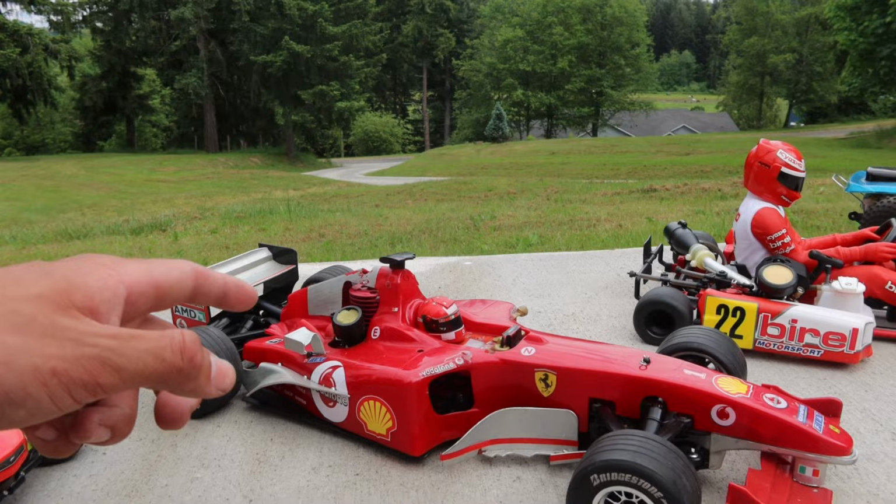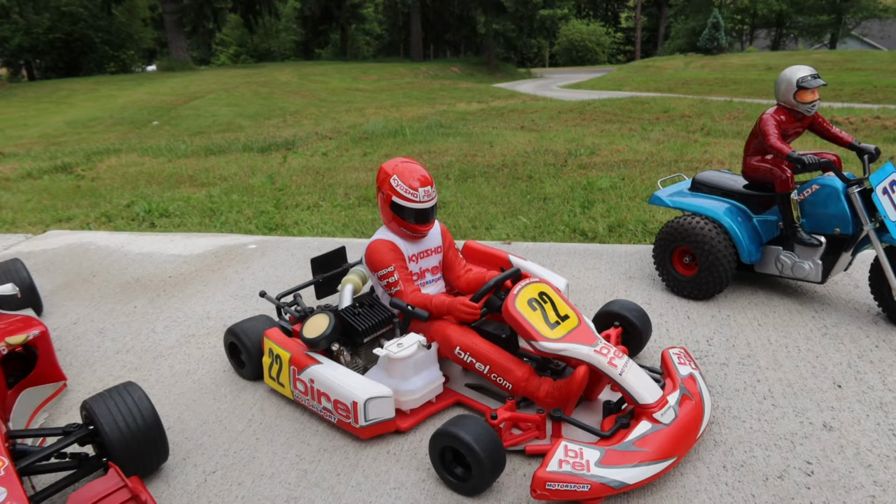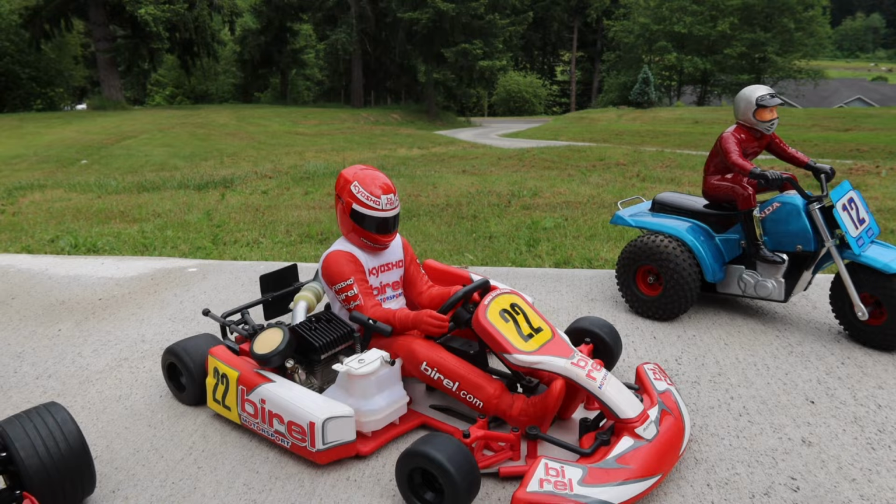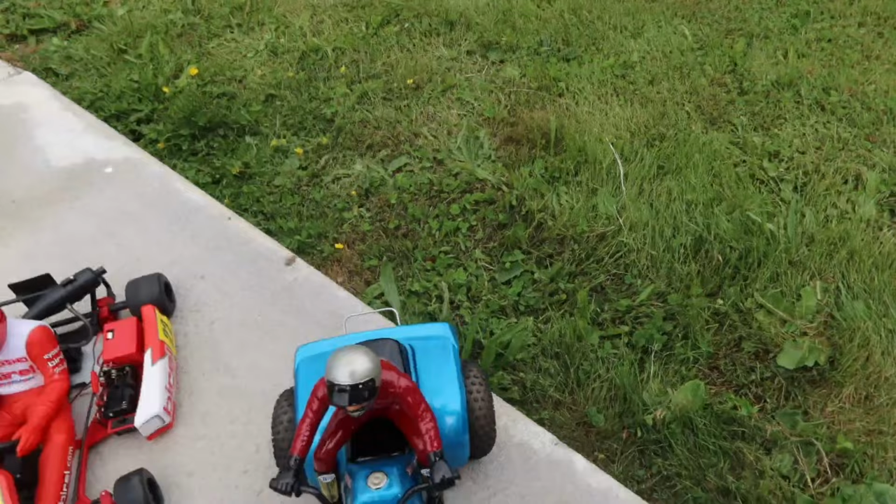This thing right here is probably one of my favorite RC cars. This is our Burrell. It's supposed to be like a Nitro RC go-kart. This is a real brand, actually, Burrell go-karts. Some great cars out there, but this is a Kyosho as well. Kyosho was just doing it different back in the day. We got this little three-wheeler. Not sure who makes this. This might be Kyosho too. I'm not positive.